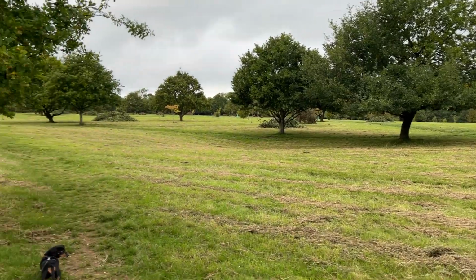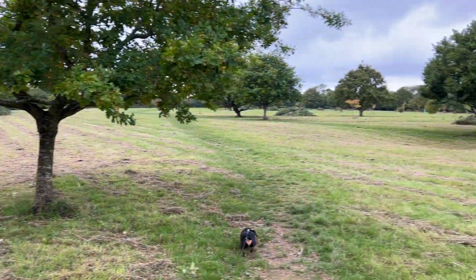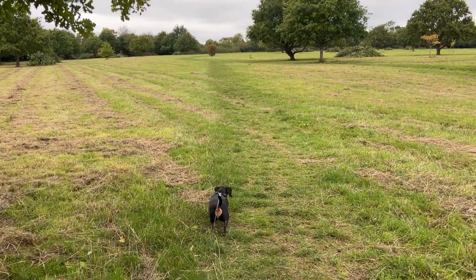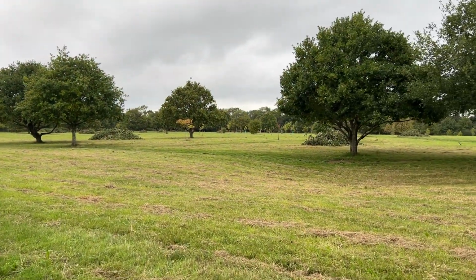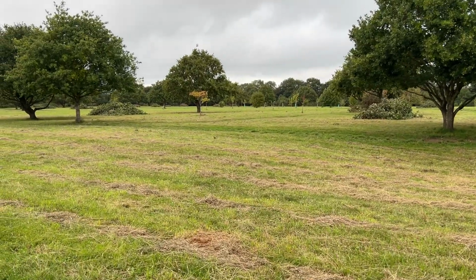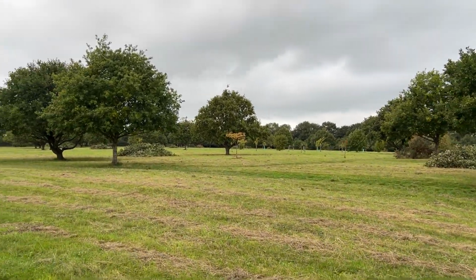The brown is gone and the green is back. Everywhere you look, the green is springing back. And we're properly in autumn now. We've got a couple of sunny days coming up this weekend, but otherwise it's just been generally slightly chilly, not super chilly, but slightly chilly and quite wet over the last week or so. So now it's all looking quite autumnal.